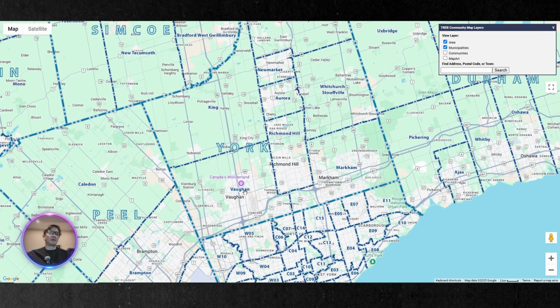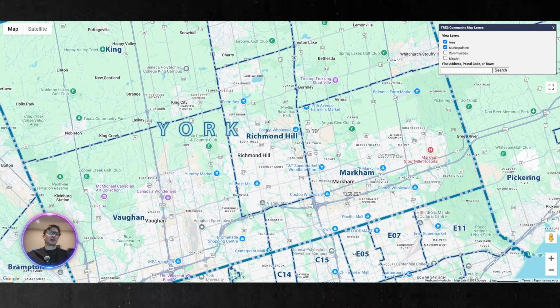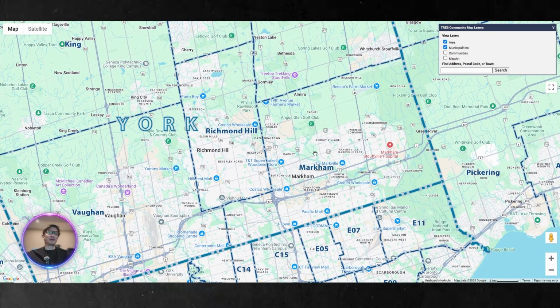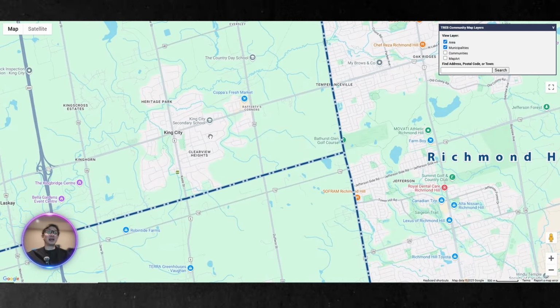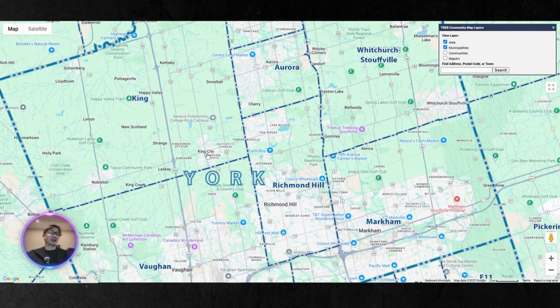But in general, Vaughan, Richmond Hill and Markham are the largest cities within York, and out of the 3, Richmond Hill has the most expensive homes and Markham comes in second. However, within King City there is only a small section that houses many mansions and huge homes. It ranges from 3,000 to 8,000 square feet and more. It is a real small section within King City.